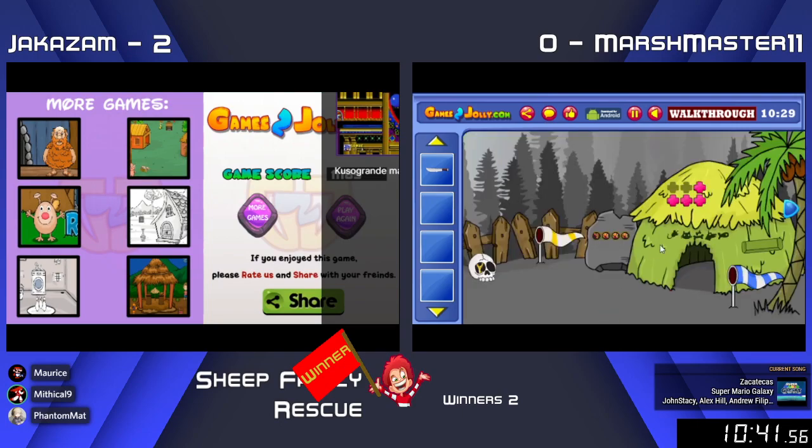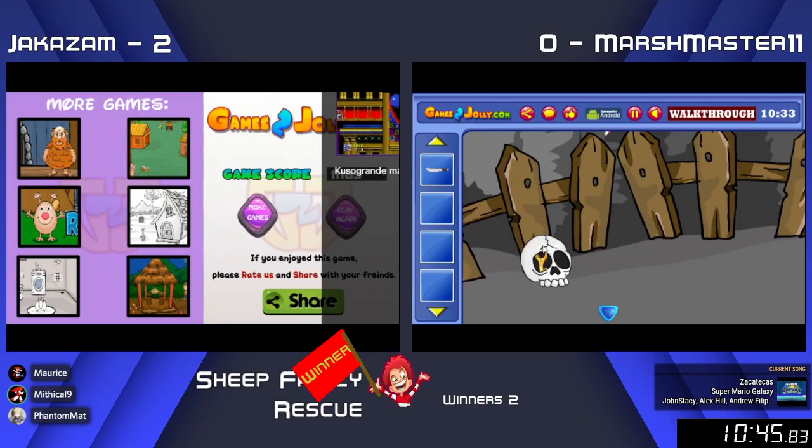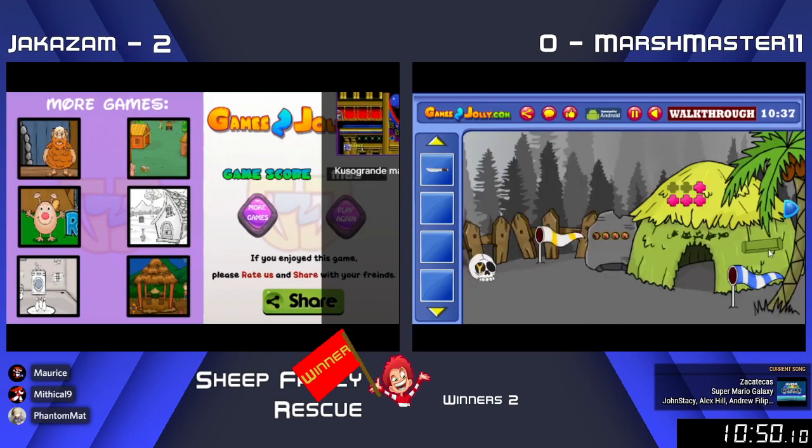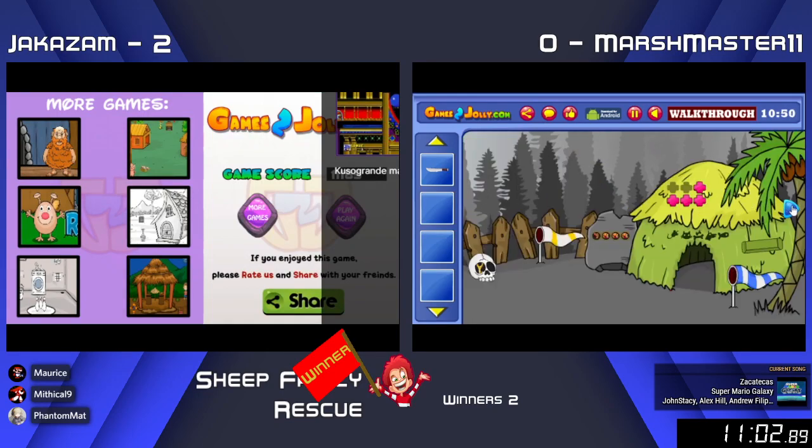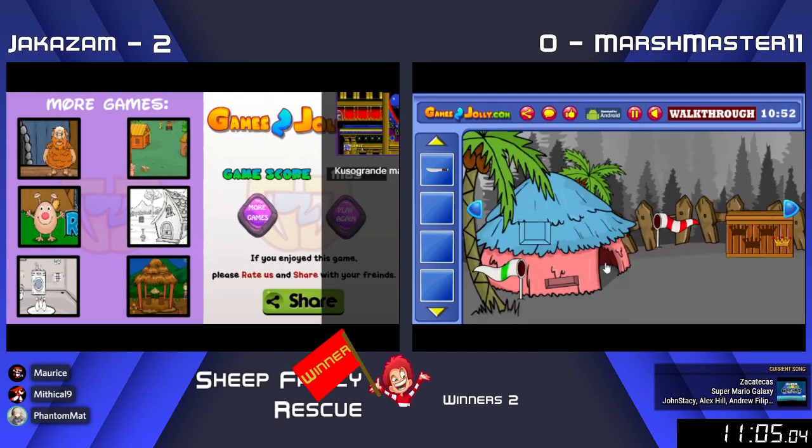Marsh interacting with the circle in the top left in the greenhouse has got me hopeful. I'll think about the circle in the top left of the pink house. But you never know. It could be 10 minutes before Marsh thinks to try this. What am I missing here?